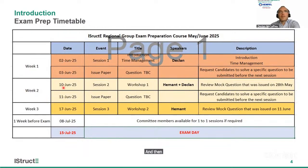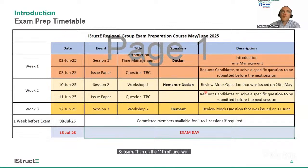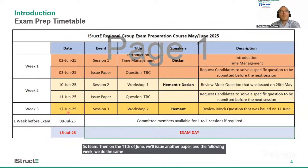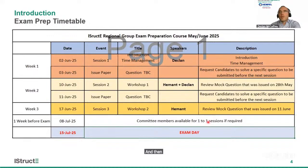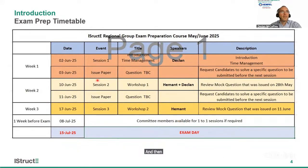Then next week on the 10th of June, we'll have another workshop and you get the chance to share your screen and your solution with us, and you can get some positive feedback from whichever committee members will be attending. I think next week it's myself and Hemant that will be assisting. Then on the 11th of June, we'll issue another paper, and the following week we do the same thing. You get a chance to share your answer. And then the following week, if there are people that want a one-on-one session with the committee members, we can arrange those meetings. And then the next chartered exam is on the 15th of July.